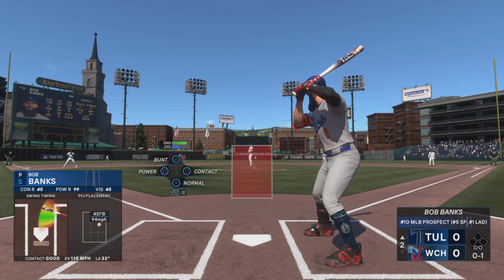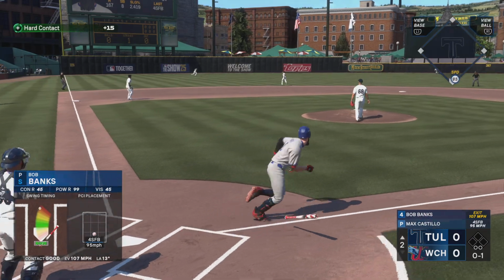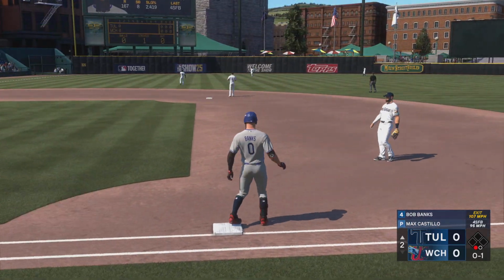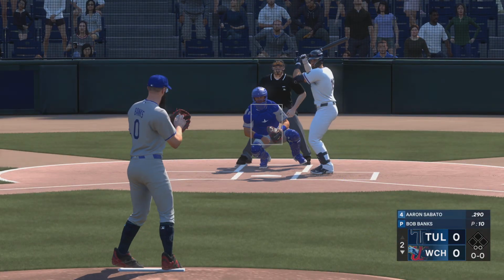You think of those great players who fused power and speed over the years, from names like Mays and Aaron to more recent examples like Soriano and Trout. There's quite a lineage there, and he's got a skill set that reminds you of him. Flashes the leather on the running catch. Now, Aaron Sabato.